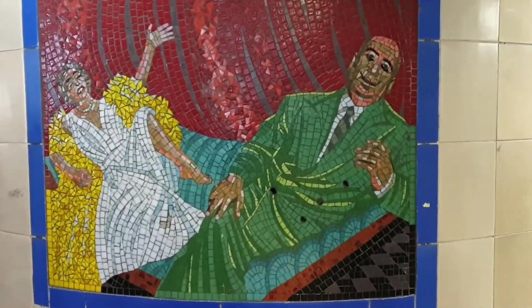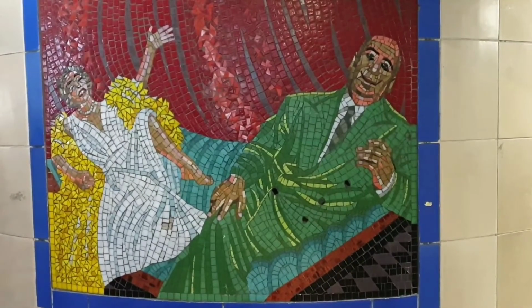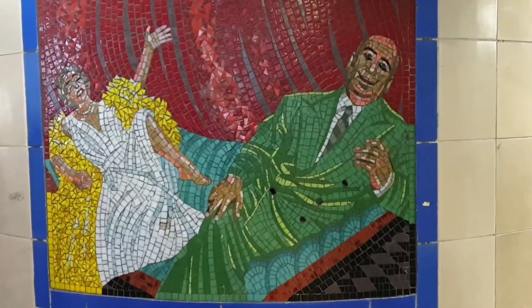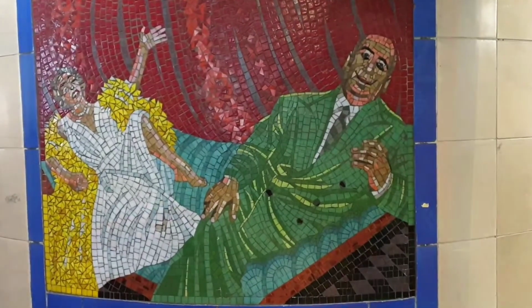This mosaic is not film related, but actually has Marlene Dietrich, star of his 1950 thriller Stage Fright, relaxing with Hitchcock offset. When you look at these, you've got to remember that 80,000 pieces of tile were used to construct all these mosaics.